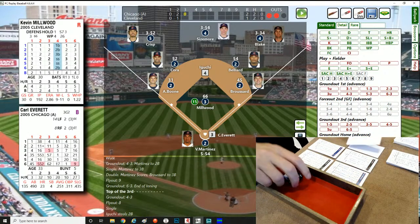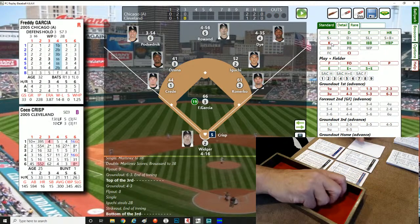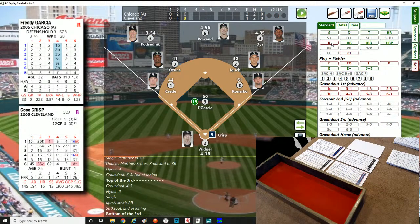So Higuchi with the big steal there. And that brings up Carl Everett. 2 outs here in the top of the third. Carl Everett, 866 lefty. And that will be a strikeout. Carl Everett swing and a miss. So the steal goes for naught as Coco Crisp is back up for the Indians against Freddie Garcia, 202 right-hander.